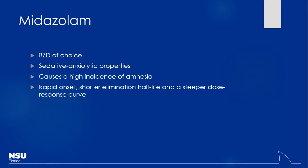So, as I mentioned, midazolam, a benzodiazepine, is a choice there. High incidence of amnesia, so again, that's something we like. We like them to not really remember a whole lot of what's going on as they're going into surgery, and because of that, it has a good rapid onset and a shorter elimination half-life, so it's going to come off fairly quickly as well. Okay.